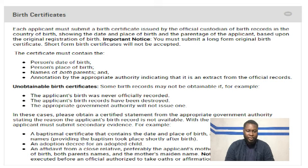So let's look at what they mean by long birth certificate. Okay, so it also means the information that needs to be on your birth certificate. All right, so this must contain your date and place of birth. Both parents' names should be on this document. Annotations by the appropriate authority indicating that it is an extract from the official record. So this means it should come from an official office in your home country. Whoever is in charge or whatever ministry is in charge of issuing birth certificates, this document should have their annotation.